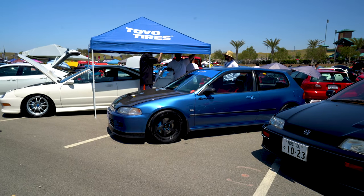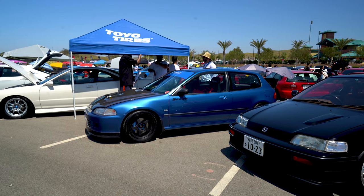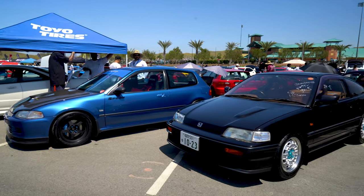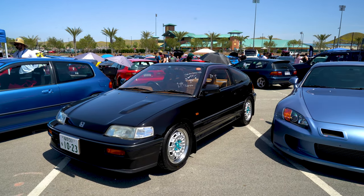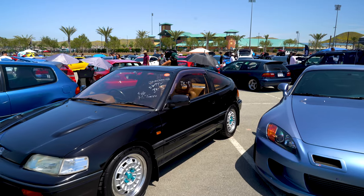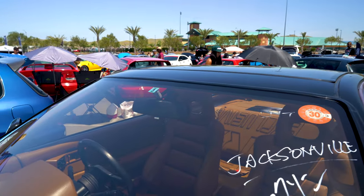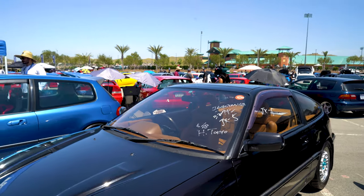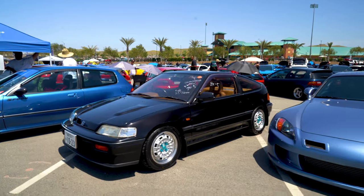Couple really nice right-hand drives here. You got an EG, kind of Spoon Sport themed, wheels, calipers, Recaro seats. Move over to a CRX on Mugens that has the full leg. I don't know if I want to call it tan or brown, but it's got the full brown interior on it, which you never see. That's actually really cool.